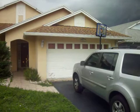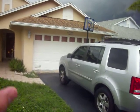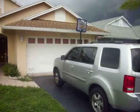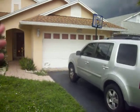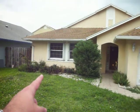This property has a two-car garage that was converted into an office area, but they left the door, so there's just drywall in front of it. Someone can make it back into a garage if they wanted to by adding the railings that go in there. It has the accordion hurricane shutters.